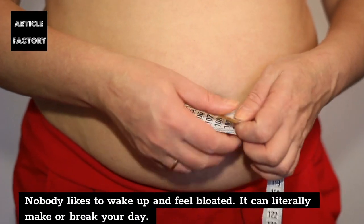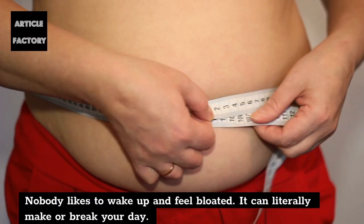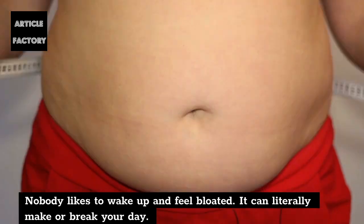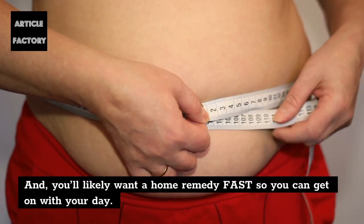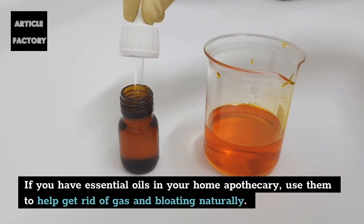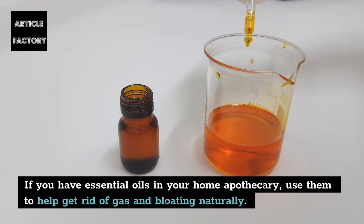Nobody likes to wake up and feel bloated. It can literally make or break your day. And you'll likely want a home remedy fast so you can get on with your day. If you have essential oils in your home apothecary, use them to help get rid of gas and bloating naturally.